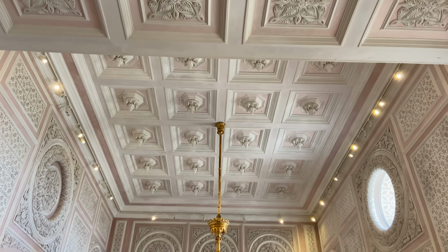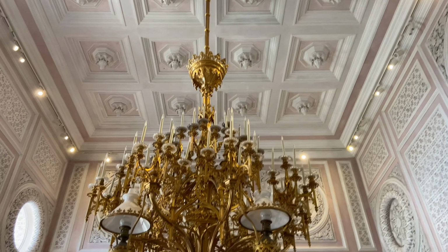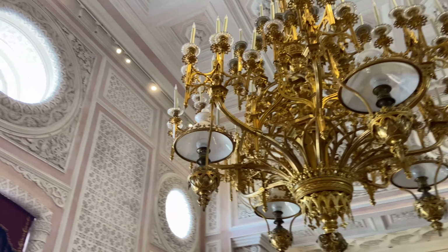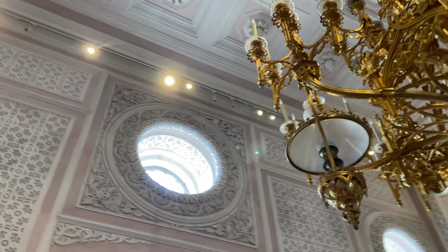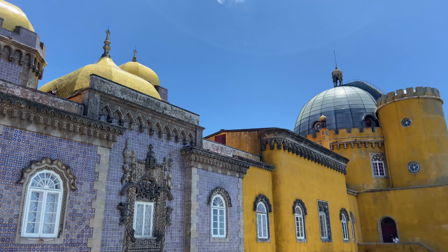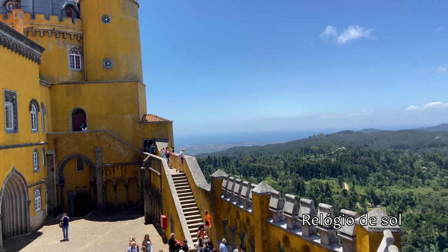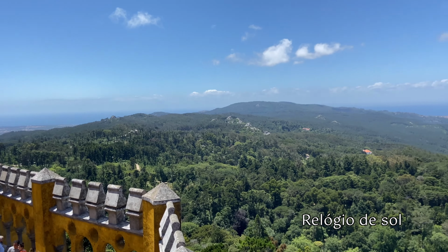The interior of Pena Palace has been restored to reflect the decor in 1910 when the Portuguese nobility fled to Brazil to escape the revolution. This is the Queen's Terrace. I can't pronounce this very well, so I'm just going to type it here, and it has some incredible views over the Sintra region.